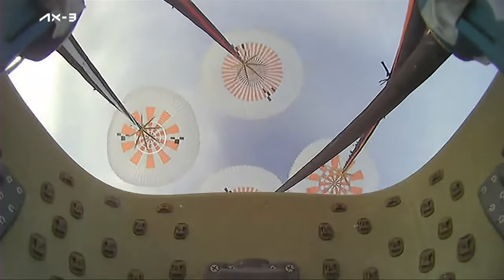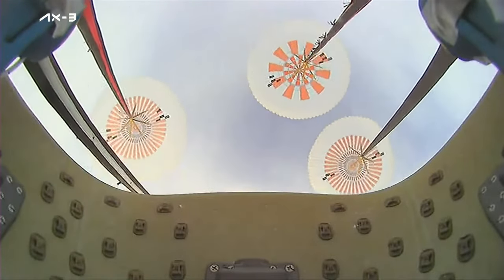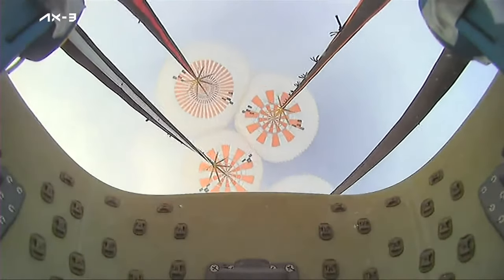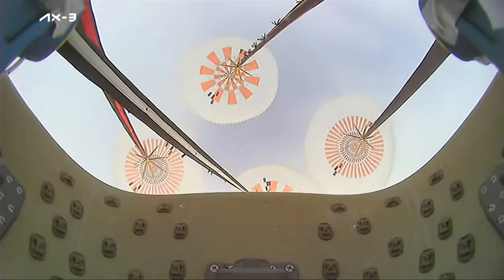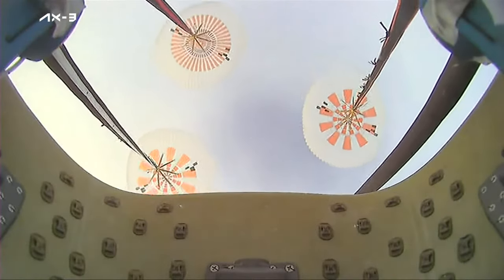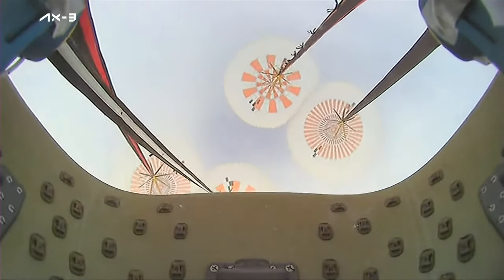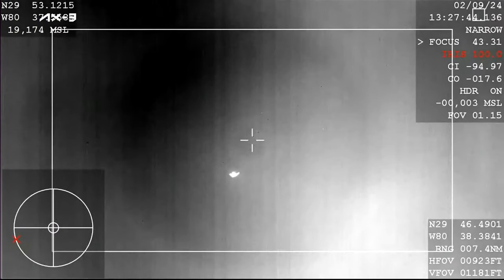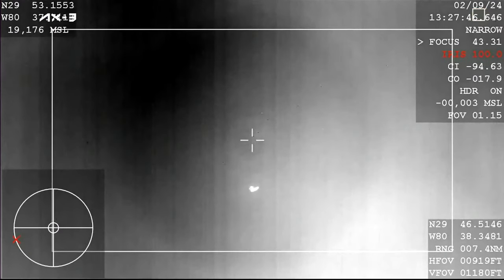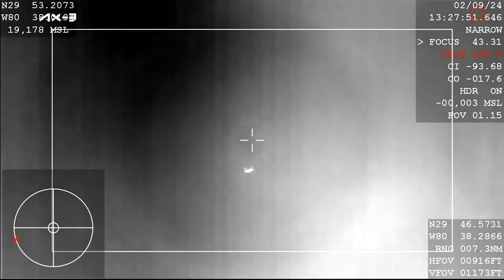Copy, we show ourselves at 1,000 meters. Copy, 1,000. Got some good call-outs there. And just a few minutes away from the Axiom 3 crew splashing down back on Earth here. SpaceX Dragon, 800 meters. Copy, 800.